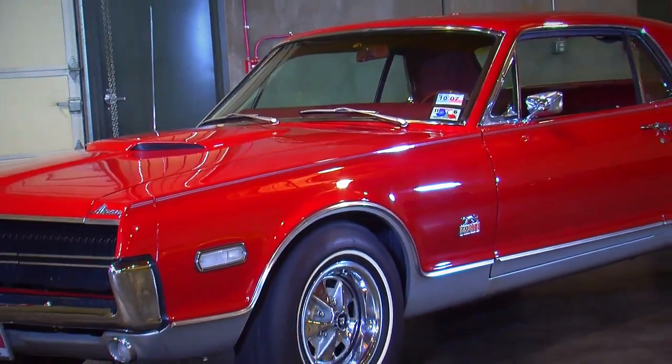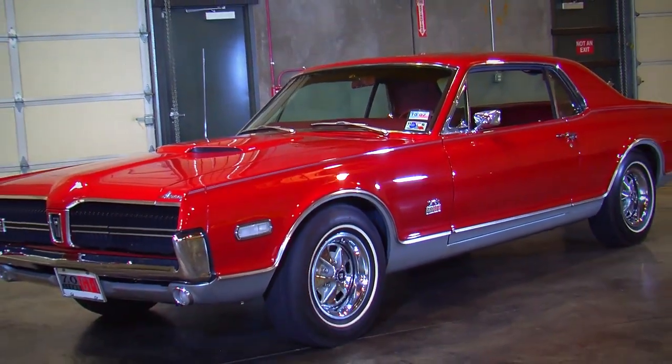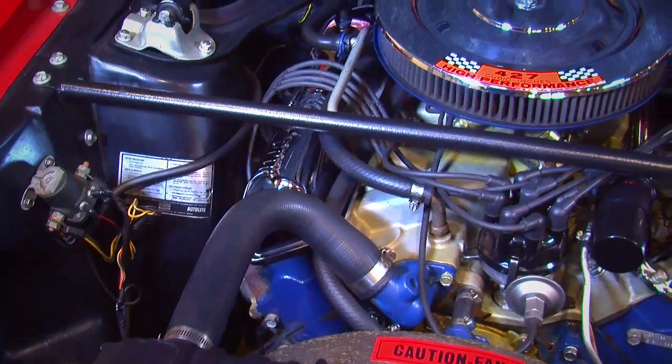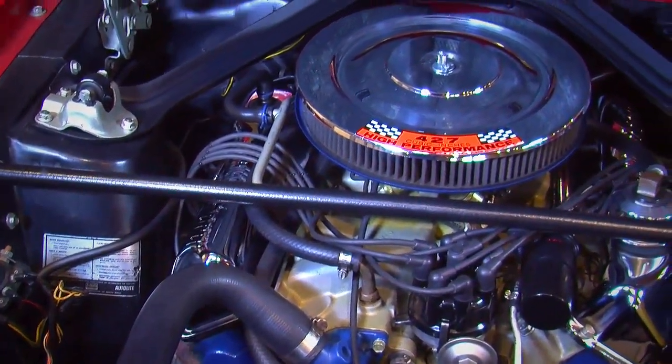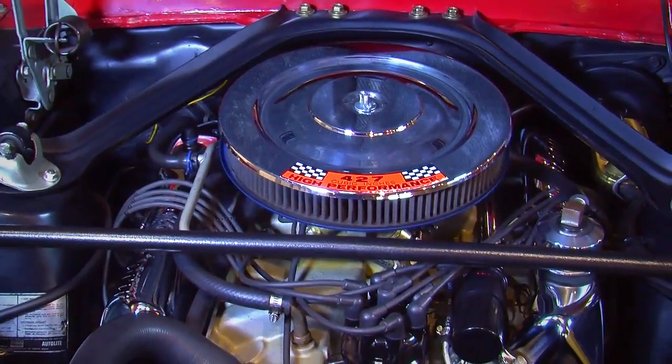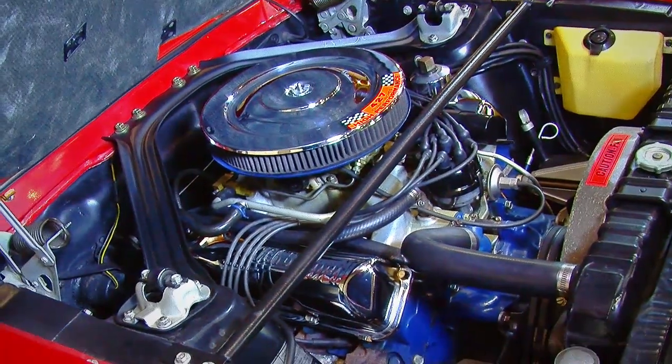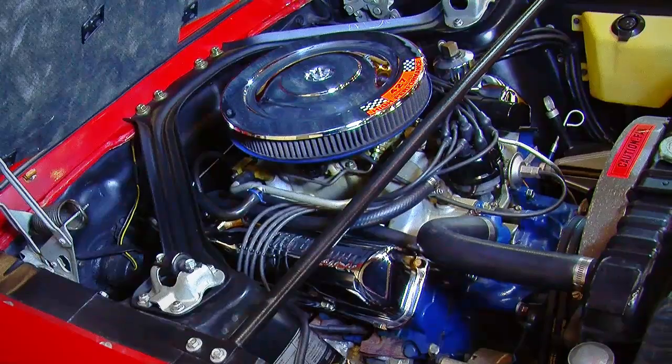And then they dressed up the motor so that when you open the hood, you got to take a look at the chrome rocker covers, a chrome oil filler cap, the dipstick, the radiator cap, and the air cleaner housing. So those were all fancied up because if you had a 427 under the hood, you'd be showing it to your friends quite often.